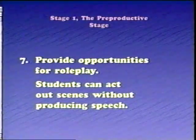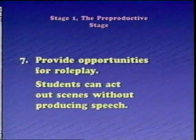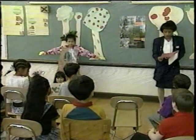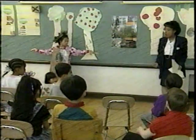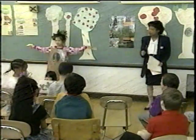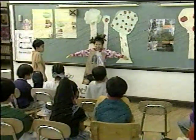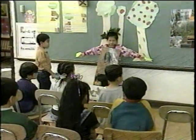7. Provide opportunities for role play. Students can act out scenes without producing speech. One day, a man came to the forest. He was very cold. I need a cold man to come to this forest. Why don't you come up, Qua, and become that cold man that comes into the forest? He needed a house. He cut down the tree.